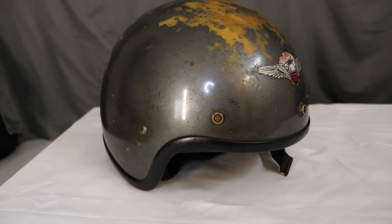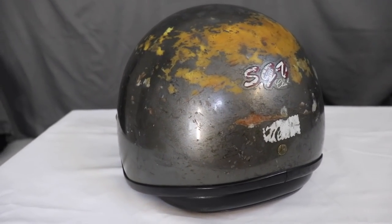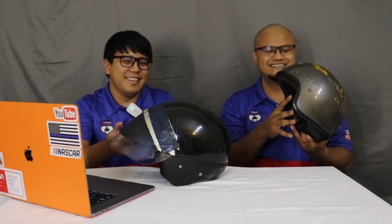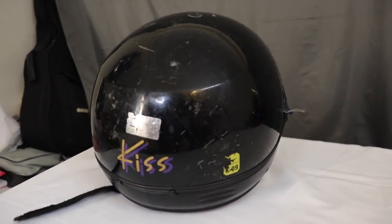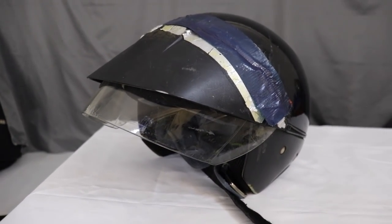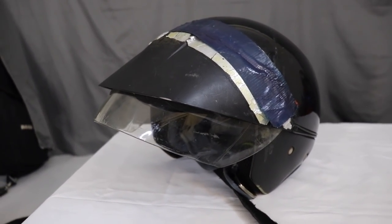How old is this helmet? Yeah, I can't remember, sir. Even your PSB sticker also faded already. PSB sticker. And surprisingly, this kind of helmet got PSB sticker. This one also, this helmet also got PSB sticker here. This helmet is economical, comfortable, airy. It's not so restrictive. So those are the advantages of it lah.